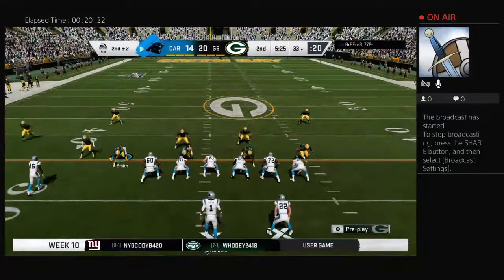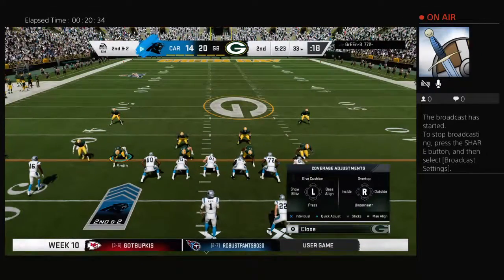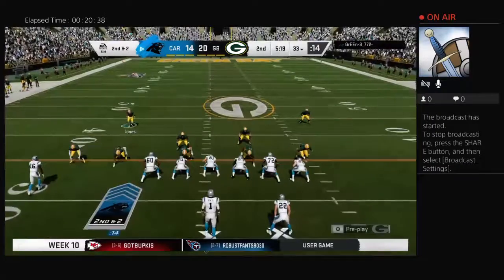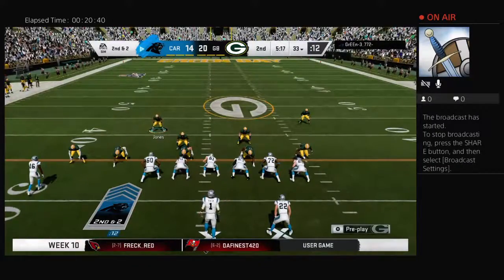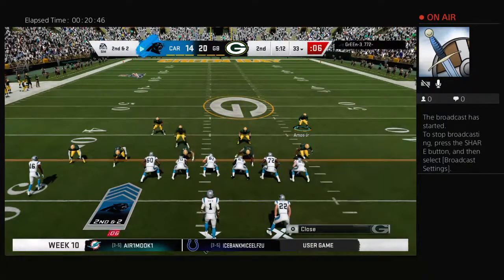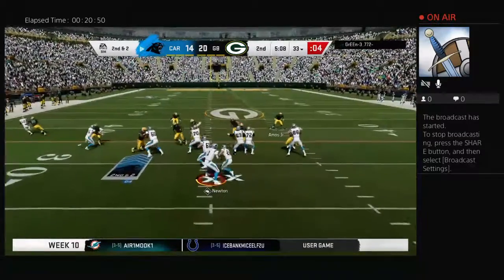Here's a 2nd and 2 now from the 33. Let's go, D. Big series right here. We got to step it up. He's coming. Double up, double up. Hey! 20. Mike's 42. Mike's 42. I'm here all day. Play action.